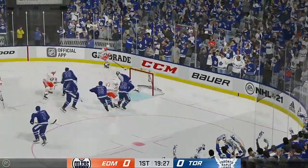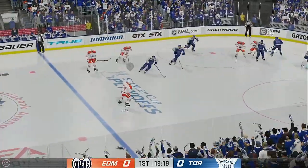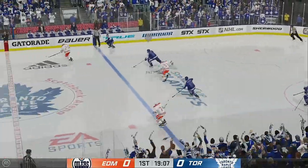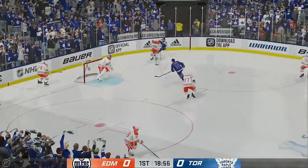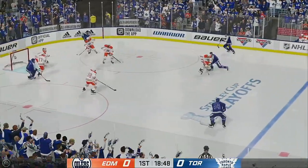Sends it down low. Sends the pass over. Quick feed to Nurse. Centering pass. Here's a chance. Big save. Toronto's looking to break out. Along the right side into the offensive zone. Edmonton's got the puck along the boards. Couldn't complete the play.